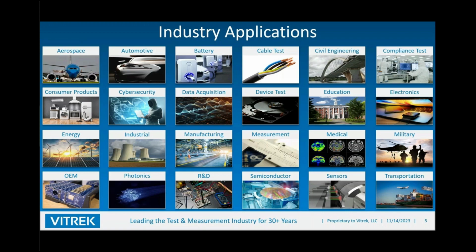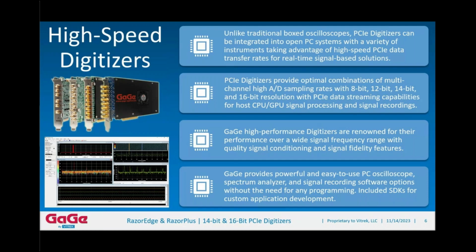GaGe is known for our high-speed digitizers for the PC-based platform. The advantage of the open PC-based system platform is that it allows the capability to mix and match a variety of instruments tailored for a specific application requirement with very high-speed data transfer rates via the PCI Express interface for real-time signal-based solutions. We offer PCI Express-based digitizers with multiple channels of high A to D sampling rates with 8-bit, 12-bit, 14-bit, or 16-bit resolution, and with the capability to stream that acquired data in real time to the host CPU or GPU for signal processing and or high-speed storage for signal recordings.